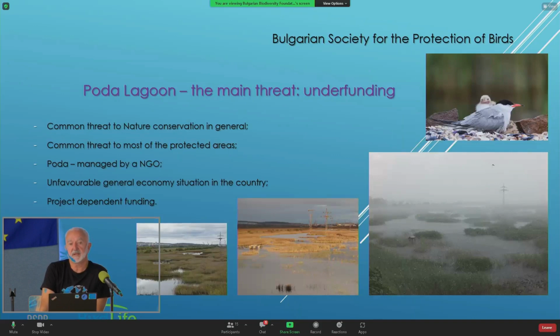What is the main threat? There are many threats, as for any protected area, but the main threat, as everywhere, is underfunding. And it is a common threat for all protected areas in the world, but also a common threat to nature conservation as a whole.